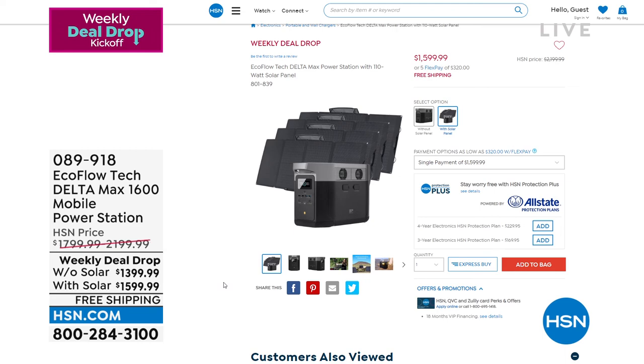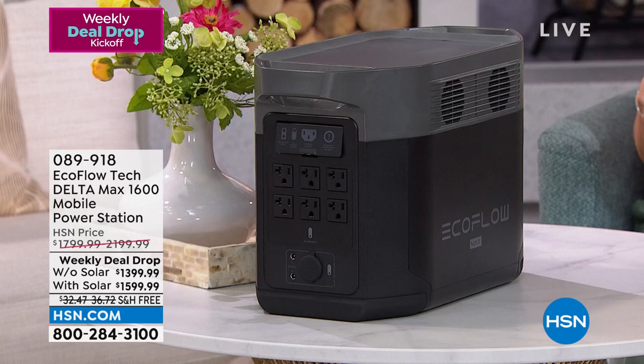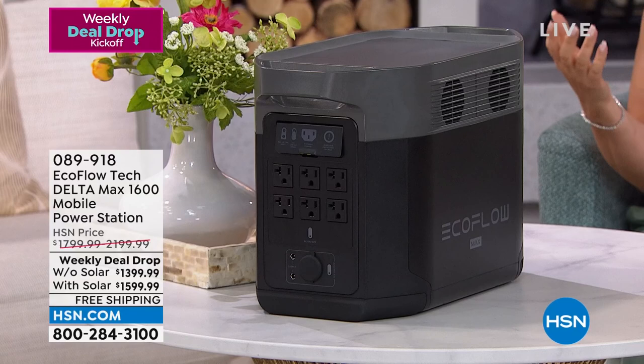I personally bought an EcoFlow because my husband works from home. You've got to have power for your modem, your router, your fan, your CPAP machine, your nebulizer, medical equipment. Maybe you've got to keep cooking, your electric fry pan. There's so many things, not to mention charging all your devices like your cell phone and your tablets, and so much more. But this really is taking it to the next level.